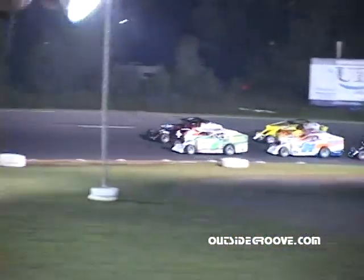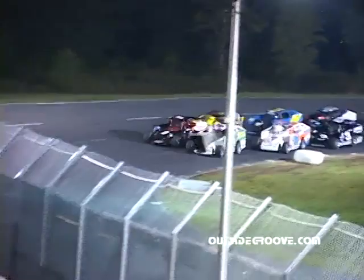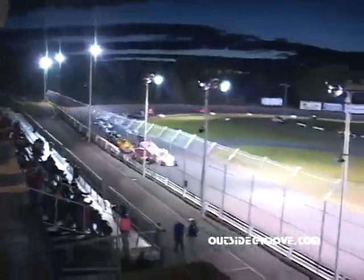Andy Haywood to his wheel on the outside. Then Gagno and Stone. Those cars start in the top 12. Here they come into turn number 4 down the line. Green flag is out.